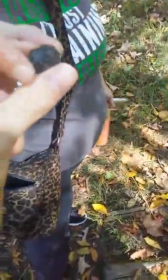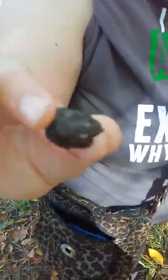I want to look online and find out how long ago this train track was open. Guys, we're legit not joking. This is coal. Look, it shines. Come on, focus.